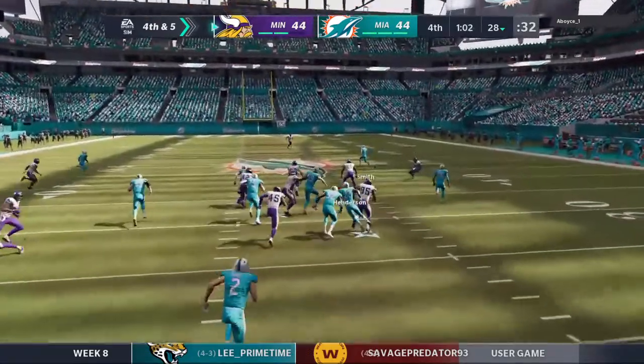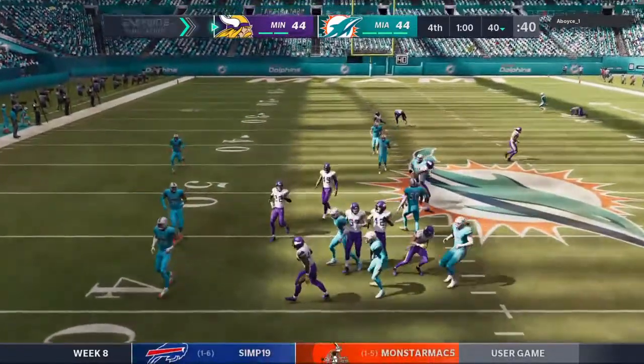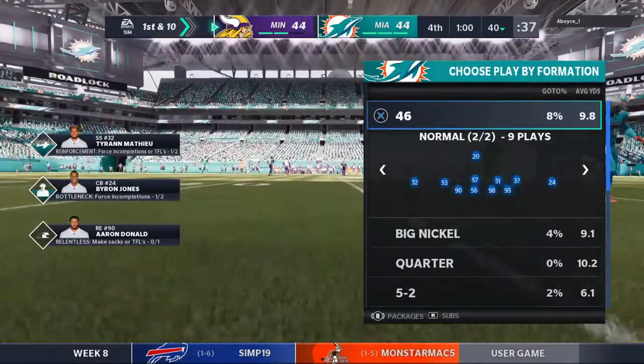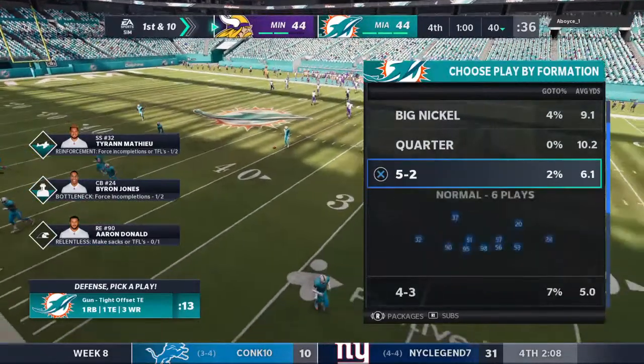He was only asked to punt once in the victory last week as he sends this one away. And a fair catch taken here right at about the 40-yard line. So possession goes over here on the punt. And the Vikings will take over here 1st and 10.